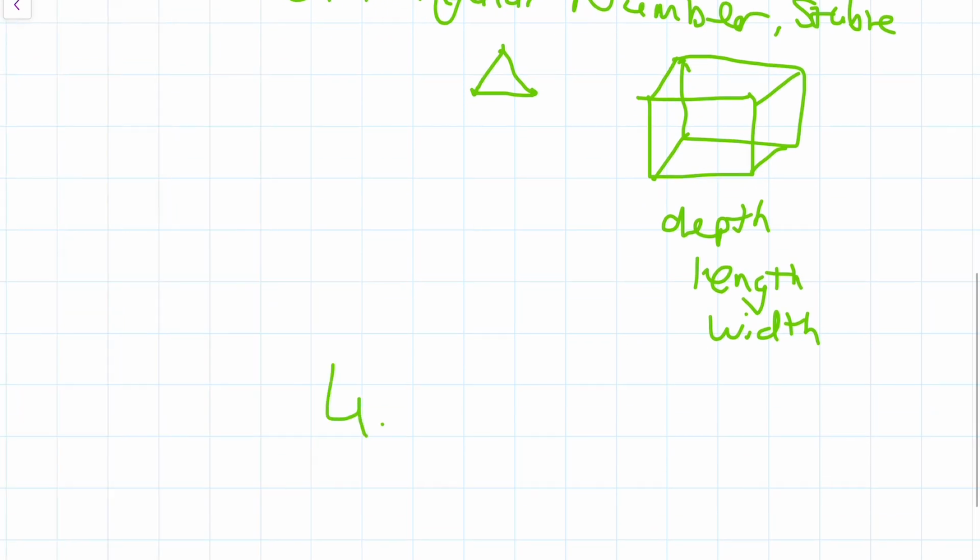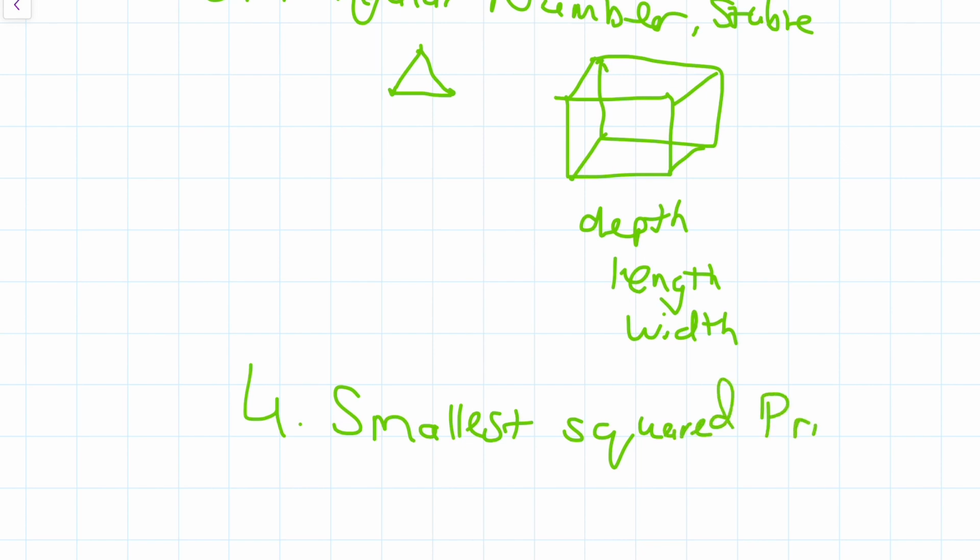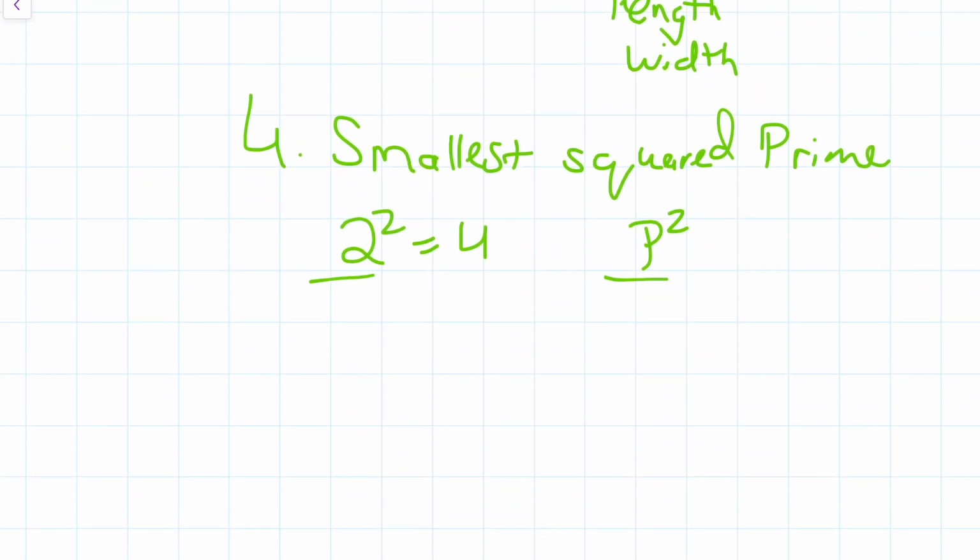So 4 is the smallest squared prime. So 2 squared equals 4, and 2 is the smallest prime, as we discussed earlier. So 4 is the smallest squared prime. Let's move on to 5.